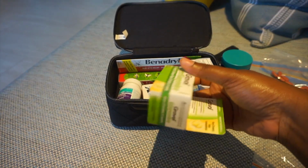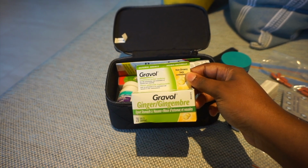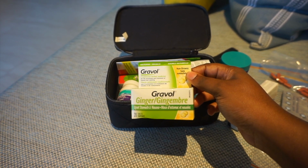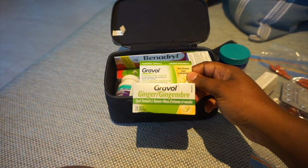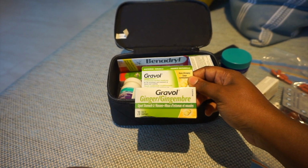I also brought Gravol, and this is the ginger kind. This is really good if you have nausea or vomiting. I use it because I get motion sickness. It could be whether I'm on the plane, or if I'm driving for too long.